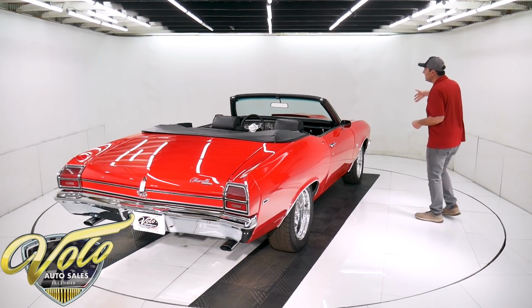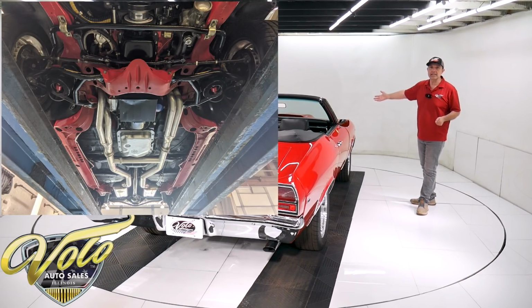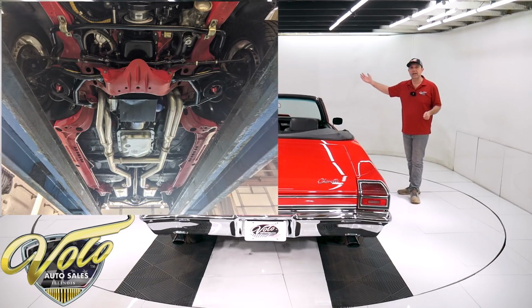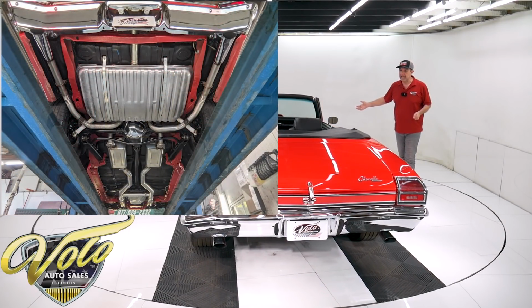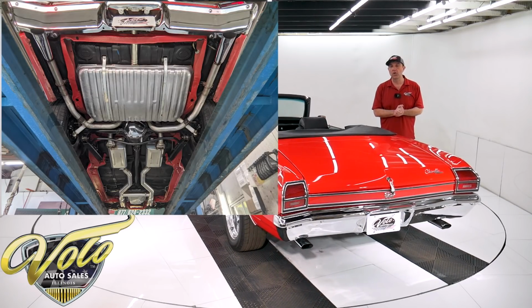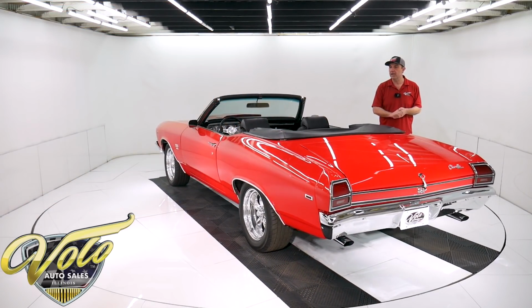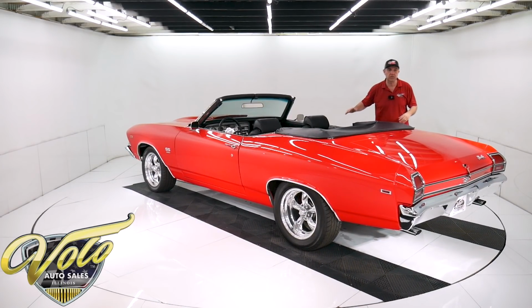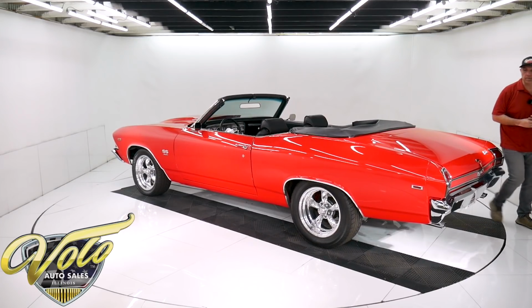Up front is completely rebuilt. It's got some nice upgrades. It's a Global West tubular control arms, got a fatter sway bar. In the back, the lower control arms are boxed control arms, different sway bar, the spring shocks, all of that's been replaced in the back. So all the suspension, all the steering has all been replaced.